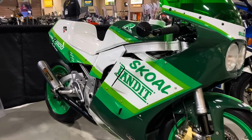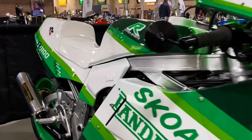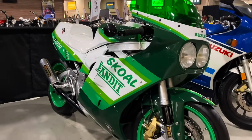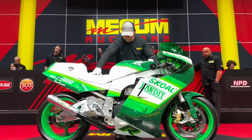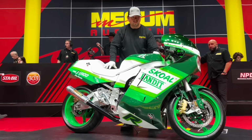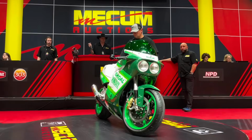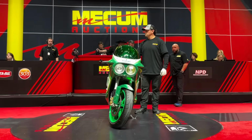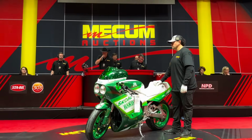Maybe not quite as collectible as some of the early street bikes, but for you race fans out there, how awesome is this machine? Really brings back some memories. Suzuki GSXR 1100 Skull Bandit. Comprehensive concourse restoration. 2-year build, sourcing special trick kit parts from over 6 countries. Off-highway branding. Here we go, guys.